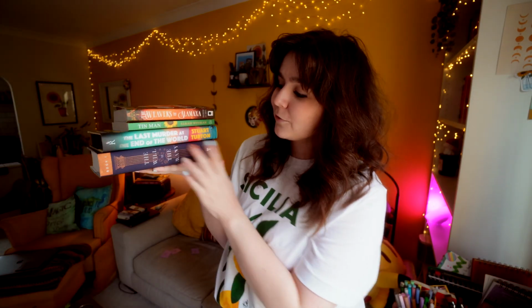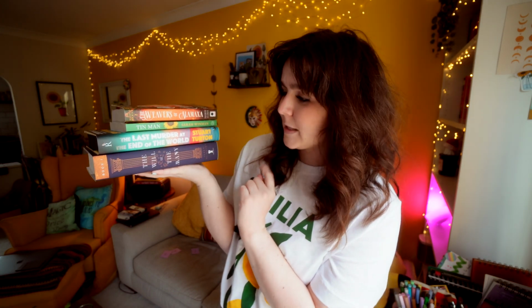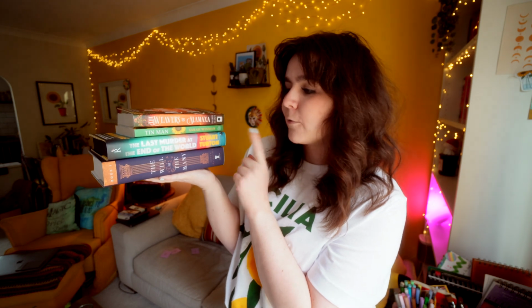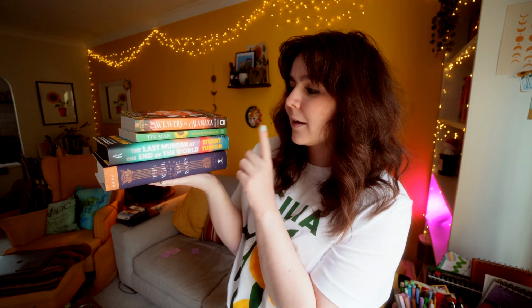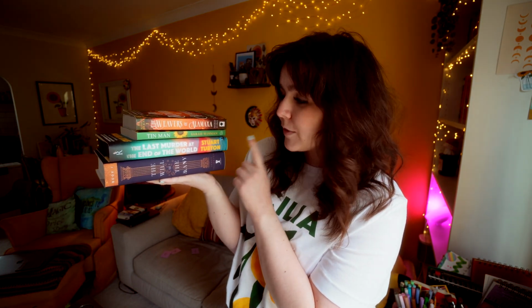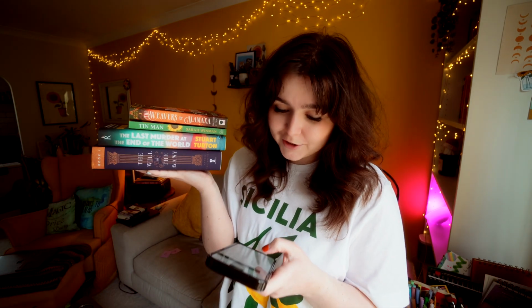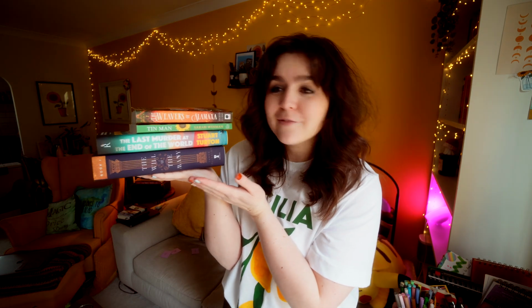Okay, let's review. For any book, we have The Will of the Many by James Islington. For sprayed edges, we have The Last Murder at the End of the World by Stuart Turton. For a green cover, we have Sarah Winman's Tin Man. For finishing a series, we have The Weavers of Almaxa by Hadir Elspeh. And for a manga, we have Cat plus Gamer Volume 2. I've forgotten what the author's name is. Okay, the author for that is Wataru Nadatani. I give you my May Fictionary TBR.